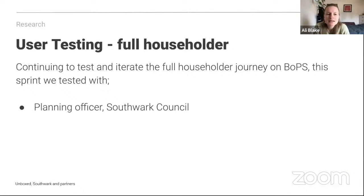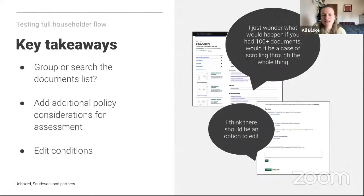Next slide, please. So each sprint we're constantly testing and iterating the system. So we tested with a planning officer from Southwark Council. Next slide, please. And some of the key things that came out was the ability to group or search documents. So we know that with a full householder application, you might have a longer list of documents, and it would be useful to group them under proposed, existing, or further documentation.